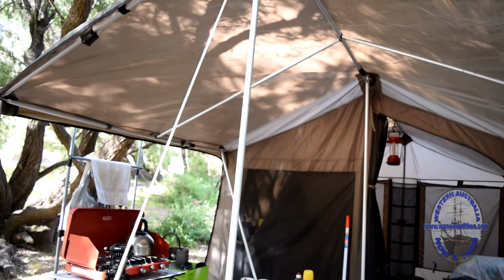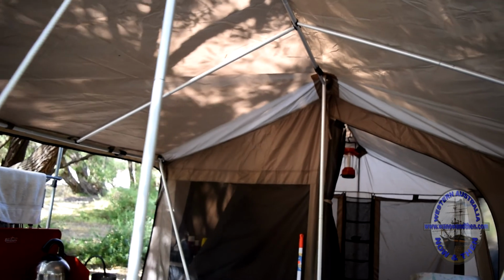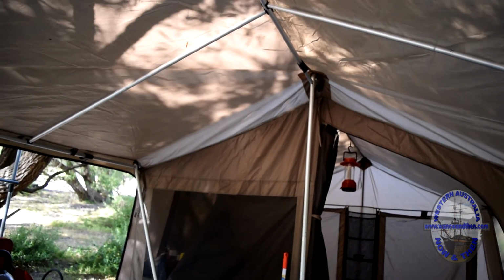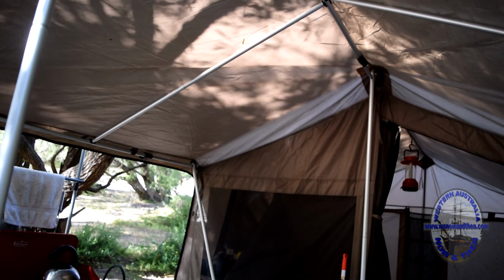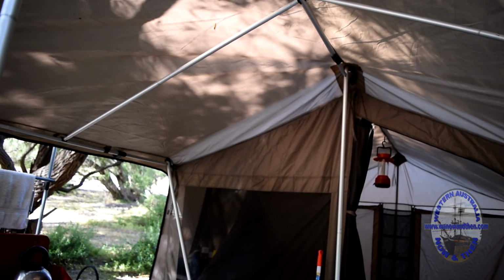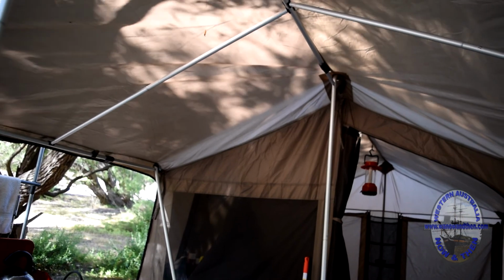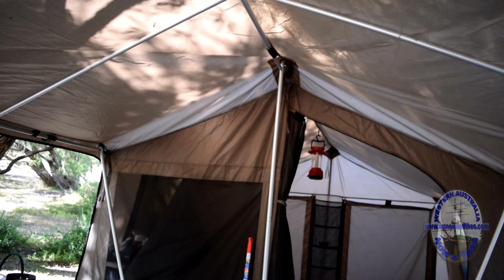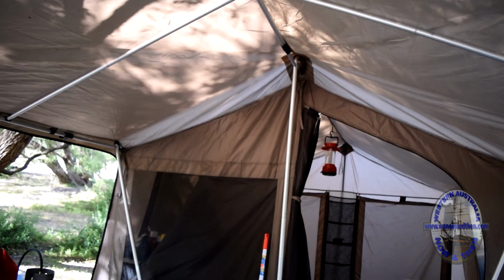So despite the fact that it has got some good features, it comes with a good carry case with wheels on it, make it easy to move around. It all packs away quite well. It's lightish for its style, but unfortunately its wet weather capabilities are non-existent. So no, do not buy one of these tents.